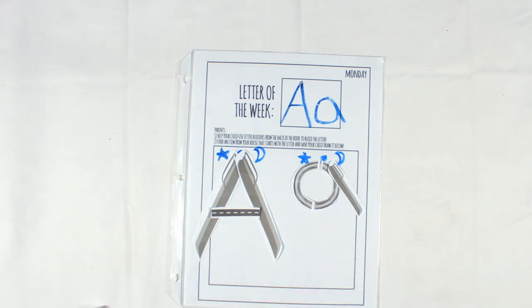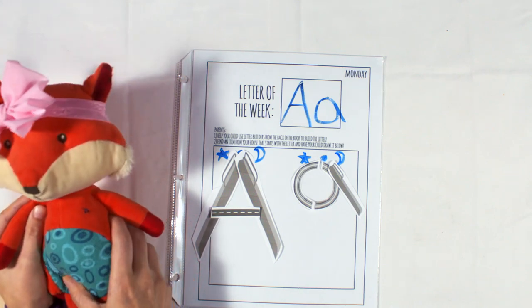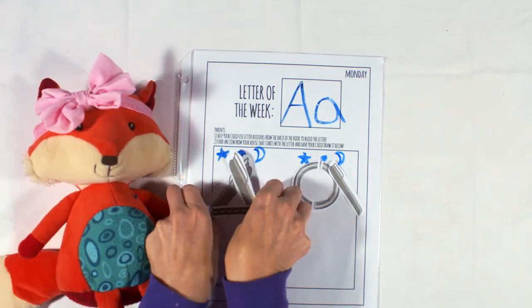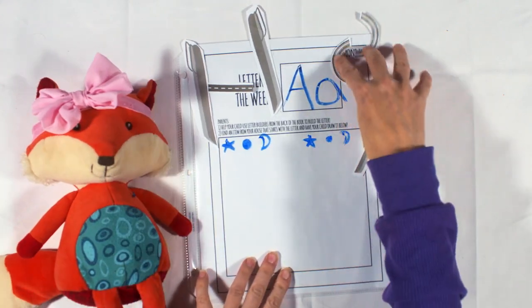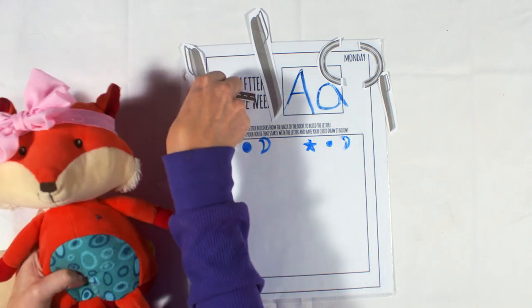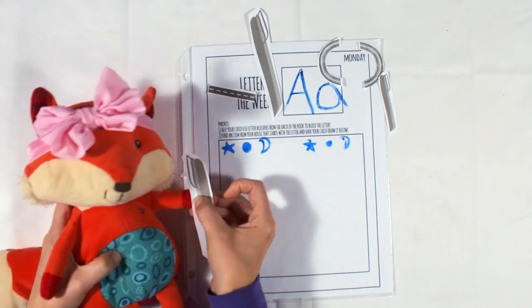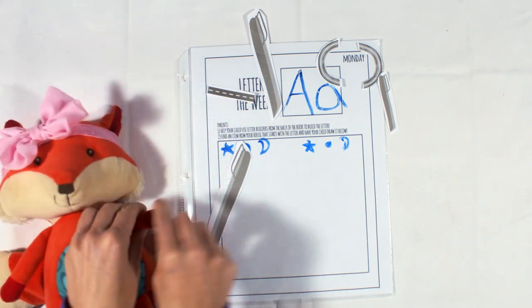My friend Roxy Foxy is gonna come over and she's going to make her letter A. Are you ready? Yay! Foxy, what sound does A make? A says A and A says ah. Good job, Roxy. All right, so you're gonna get your big slide. Are you ready? All right, I'm gonna put it on our planet Earth. Perfect, so there's our slide.